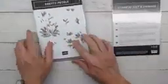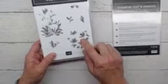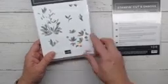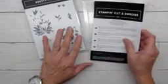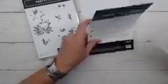This is a photopolymer stamp set. I love the distinctive stamps because they don't stamp a solid image. They have a natural shading to them, right? And it just makes you look like an instant artist. And who doesn't want that? That's why I love stamping. Instant artist. I did not draw anything. I just stamped a stamp in ink, put it on paper, called it a day, and it's gorgeous, right? That's like the best thing.